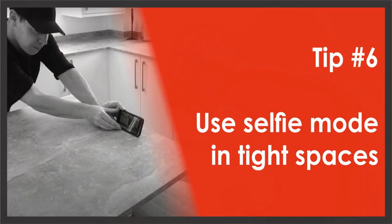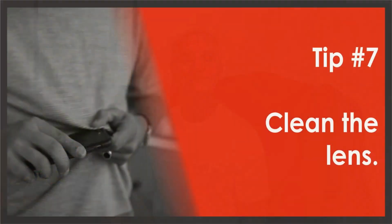Tip number 6, use selfie mode in tight spaces. That is, use the front-facing lens. For example, inside a bathroom, reverse the lens and stick the phone deep into a corner to capture as wide an angle as possible. It's not an actual selfie. It won't be easy, but keep yourself out of the shot. Using a timer gives you time to get out of the way.